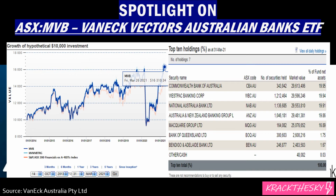Okay, looking at a total return since inception, which was on the 14th of October 2013, of 6.77% per annum, which isn't terrible, but it isn't great overall. The average share price return of Australian Big Four banks over the last 5 years, up until December 2020, hasn't been great. Not one of the Big Four Aussie banks delivered a positive share price return between the 1st of January 2016 and December 31, 2020. So if you held all 4 of the banks in equal proportions, which is effectively what you're getting with this ETF, or thereabouts anyway, your returns would have been minus 22% or thereabouts.